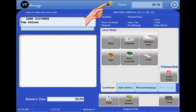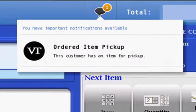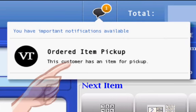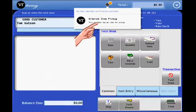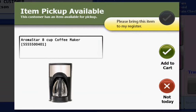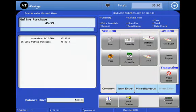The associate scans the customer's loyalty card and is provided an alert via the operator point-of-sale screen. The alert notifies the associate that the customer has an item that they ordered online for store pickup that is ready to take home today. The associate validates with the customer that they wish to take home the coffee machine today. The associate also has the option to alert a store runner to bring the item to the register, further enhancing our customer's experience.